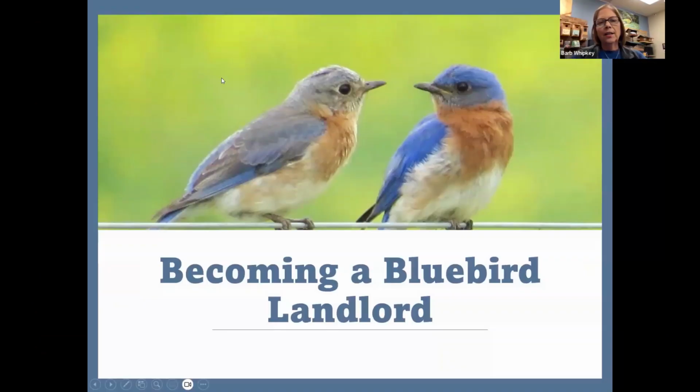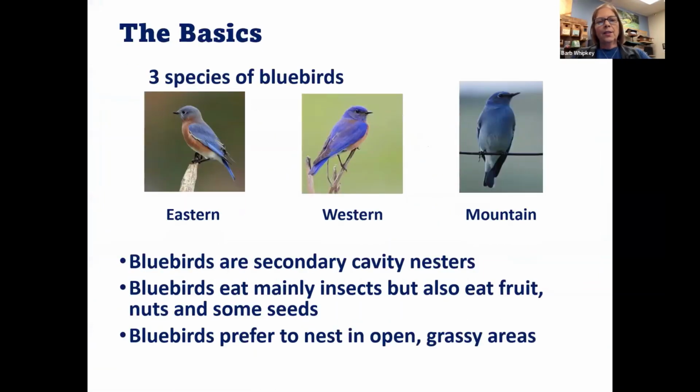Okay, so to start with, I'm going to share my screen here, all about becoming a Bluebird landlord. So the basics, there are 3 species of bluebirds. The left one is the eastern bluebird here. Then there's the western and the mountain. The only one we're going to talk about tonight is the eastern, because that's the only bluebird that we have here in southern Maryland.